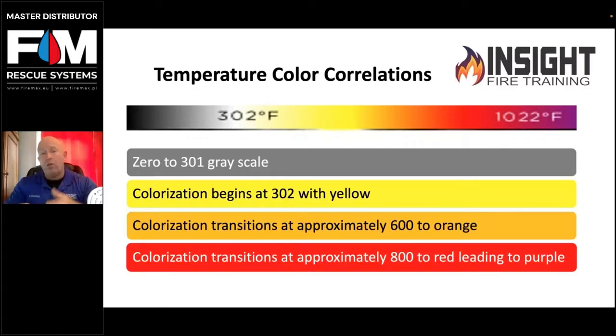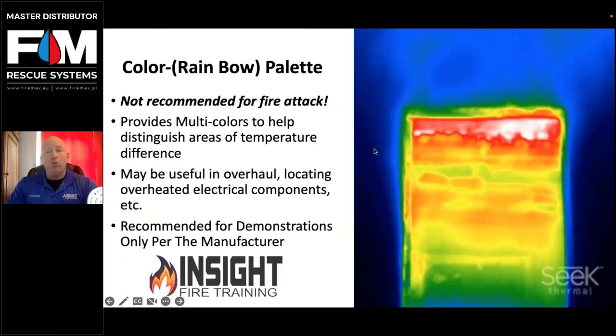You see color shows up early at 302 degrees Fahrenheit. With yellow, it goes to 600 at orange and 800 at red, leading to purple. That's the unique feature of this device, because not any other device shows purple. This is why you don't use rainbow in fire attack. This is looking into a fire room. Around the door casing itself, you see green and blue, where flames are coming out. Would any of you associate green and blue with hot?